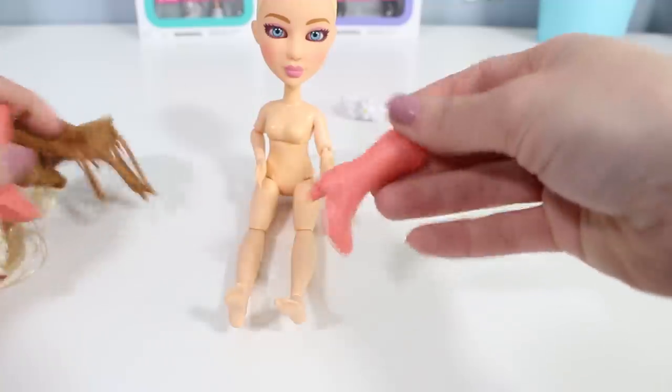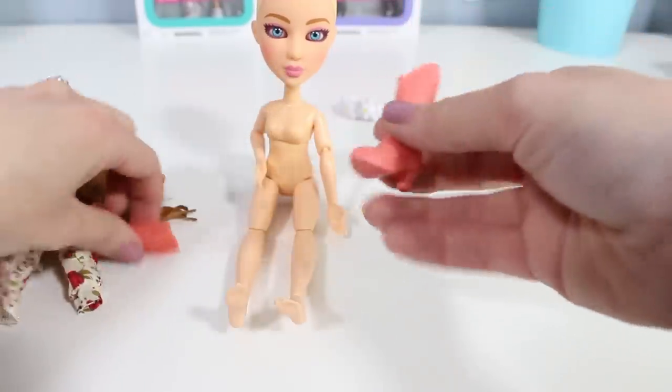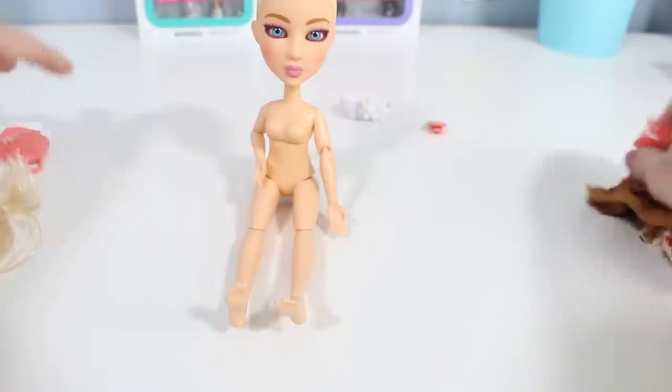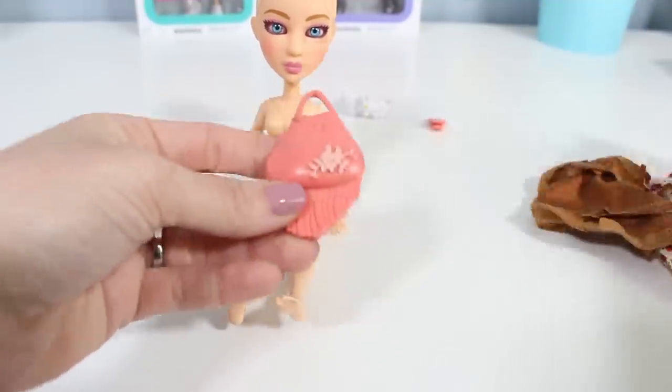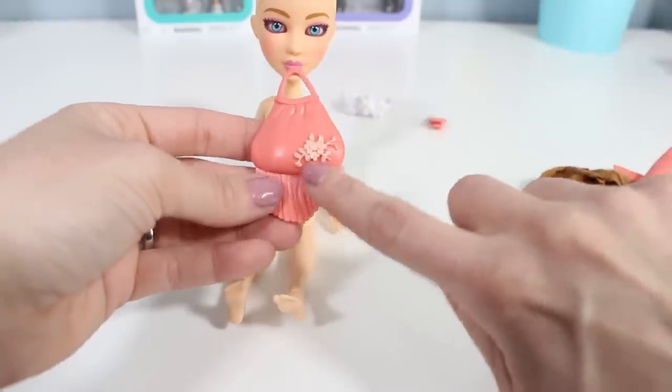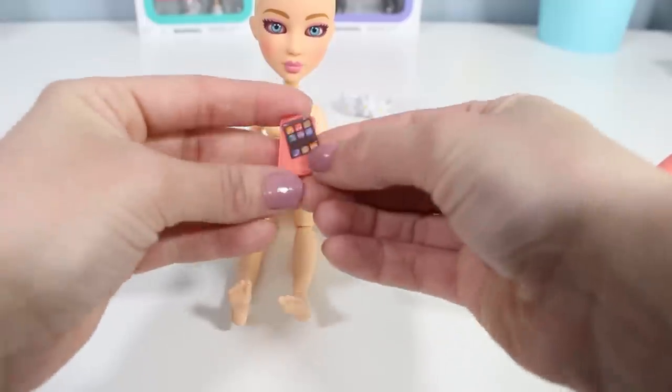Sit there. These are her boots, which we kind of already saw. They do have patterns imprinted on them so that they look like cowboy boots, which is really cute. We've checked out her outfit. And here is her bag. It doesn't open or anything. It's pretty solid. It matches the same color as her boots with some light pink flower details here and some fake fringing. She also comes with a cell phone.